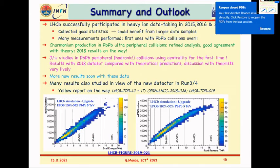I just hope I had not missed it, but with this data on peripheral to mid-central collisions, do you also have a way to check the nuclear modification factors that, for example, were measured by ALICE in the hadronic collisions in AA?